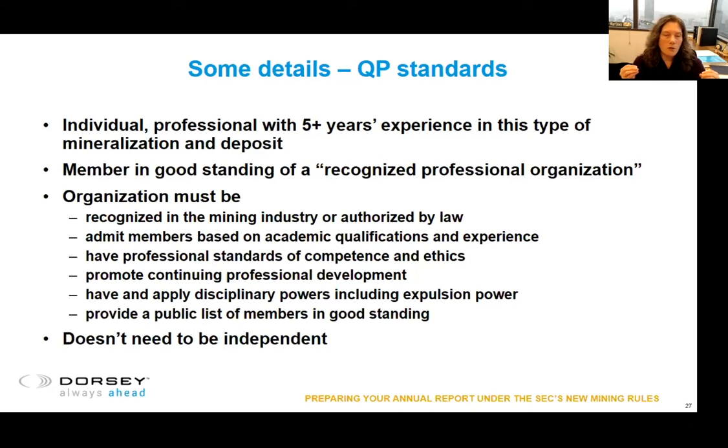So when it comes to disclosure and when it comes to reports, because most companies I know, if they are going to have 43-101 and 1300 reports, they're going to try to have it be the same report. And so you're going to end up deferring to the most conservative of the two so that you comply with both.